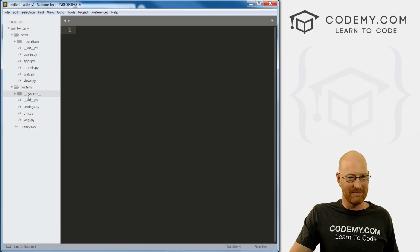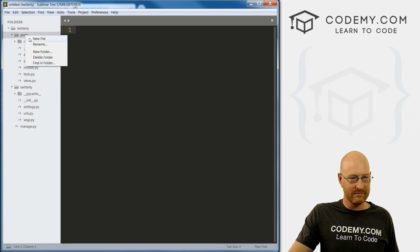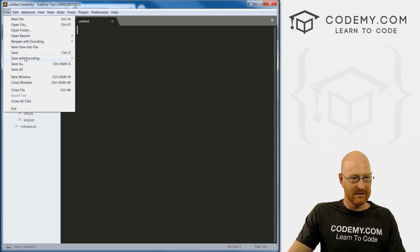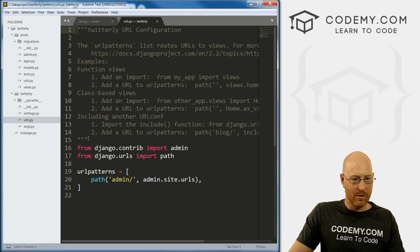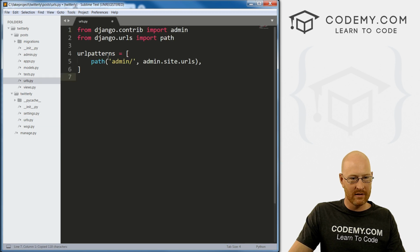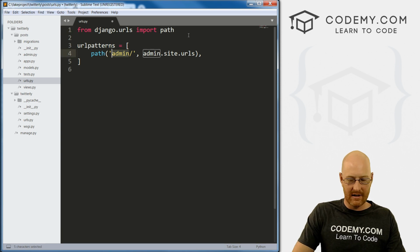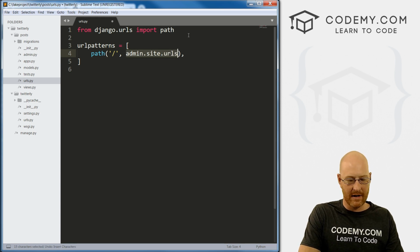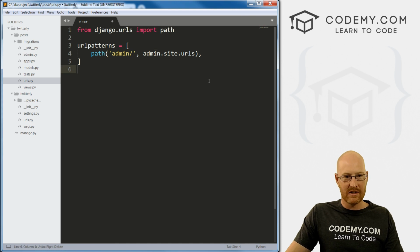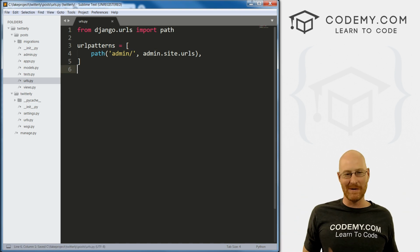So instead, I'm just gonna, let's see, I'm in my Django project here. Let's create a new file. Let's save it as urls.py. I'm going to grab my old urls.py file, copy it, paste it into this new one. And we don't really need this. And then I'm going to go views dot, we'll just leave it, it doesn't matter. Leave it all like this. Save this file.